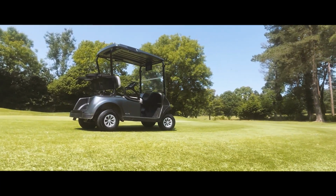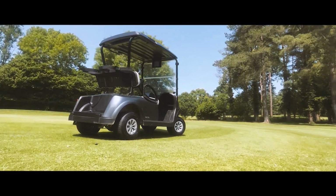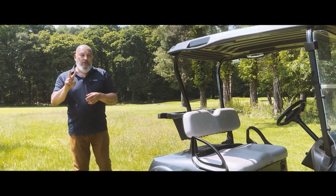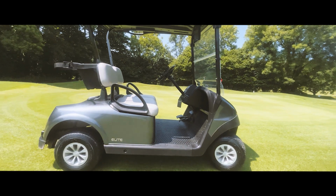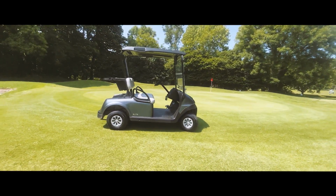Also, with the passengers in mind, we have an enlarged rear bagwell. It's actually the largest in the industry, and it will easily house 2 Pro tour bags. The E-Z-GO ticks all the boxes in terms of technology, style, performance and comfort.